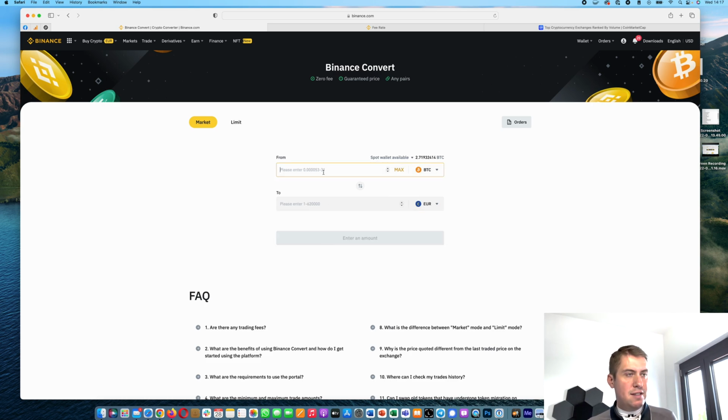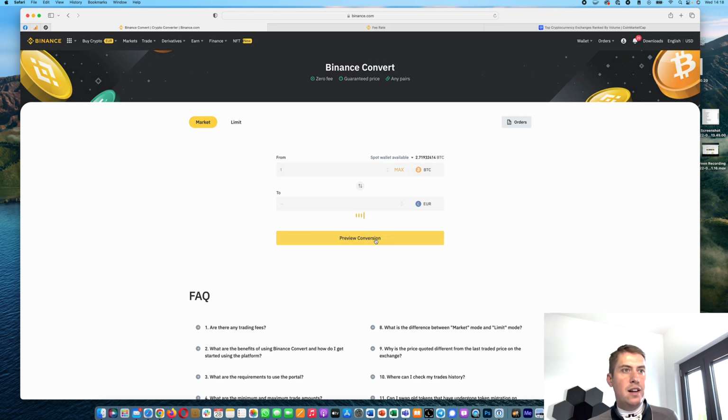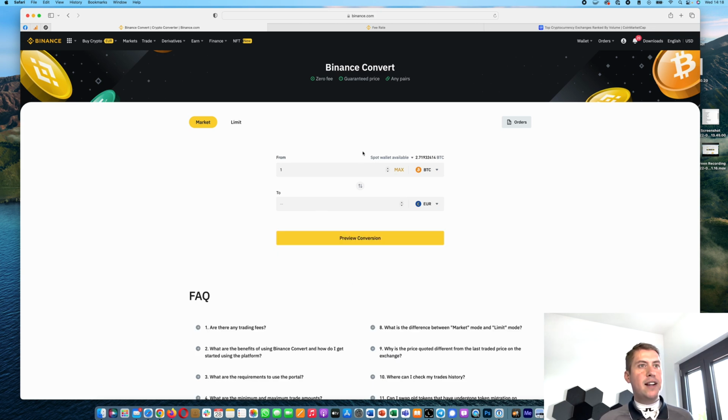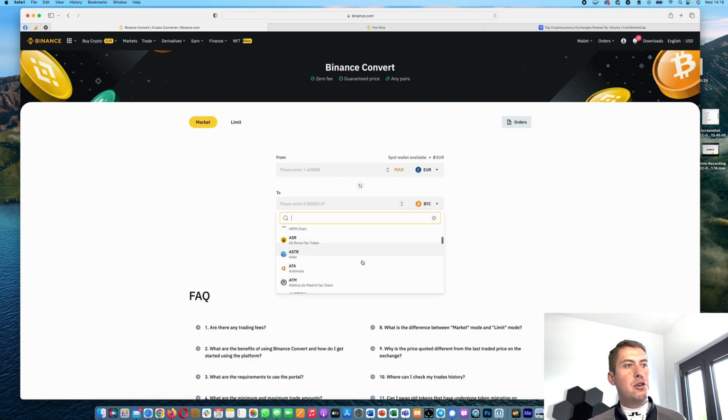So let's say I have some Bitcoin here and I want to exchange that Bitcoin into euros. I can just click preview conversion. And you can see for my one Bitcoin I would get almost 20,000 euros here, and I have a couple of seconds to convert it, or otherwise I need to request a new quote. And you can basically see how much you would get here. So then you can go back, and that's convert. Of course, you can also switch that, so you can convert euro into Bitcoin or a lot of other cryptocurrencies.